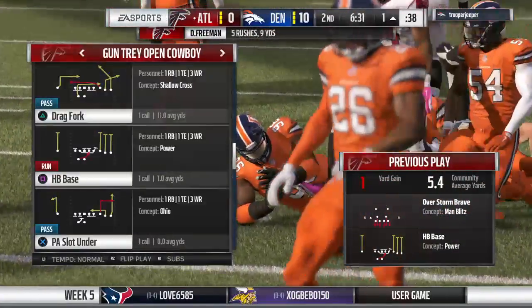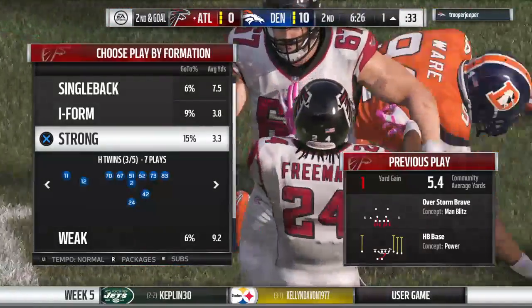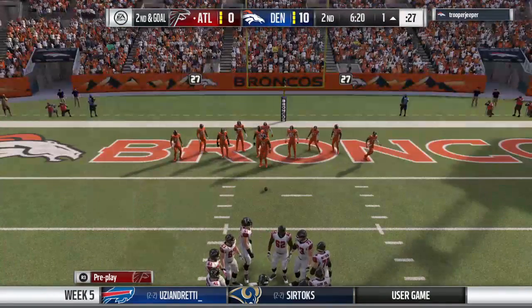Only a yard on the pickup there. 2nd and goal. Looking at this now, you got a couple more cracks here this close. Sneak it? I don't think you even go into a huddle. Just line up, snap it, and fall in behind those guys into the end zone.